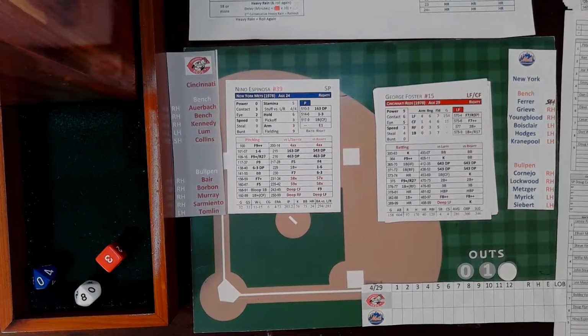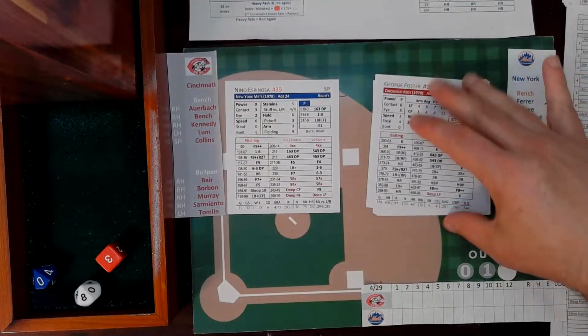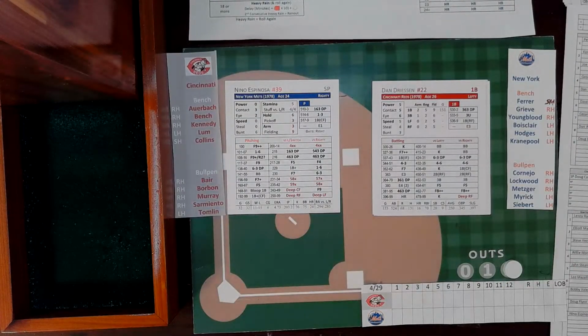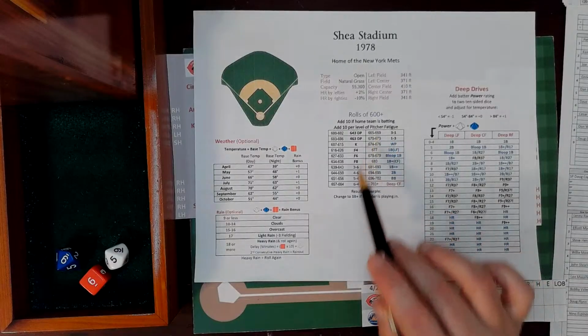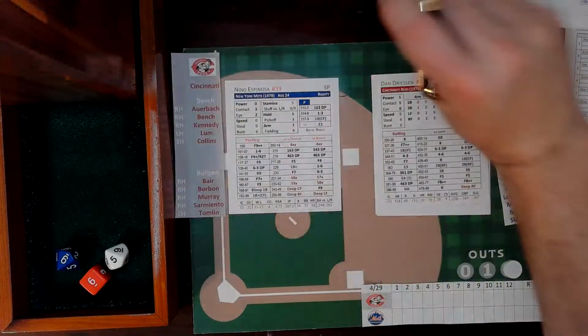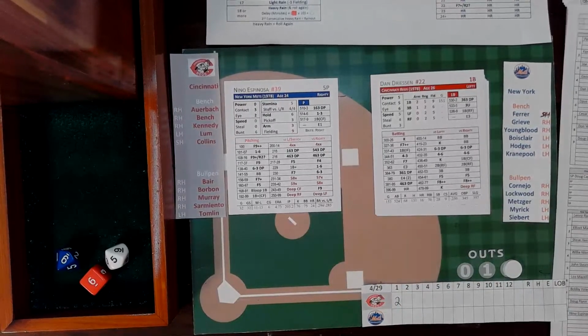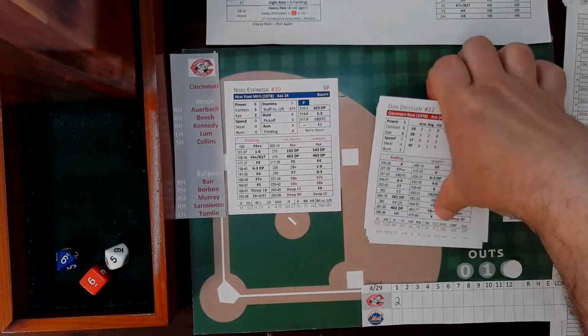How about that? So Espinosa gets dinged for 2 runs here in the first so far. Good thing they had that rare play for an out, or it would have been worse. But 2 outs, base is clear now for Dan Driessen. Yes, Ben, that does. I just misread it, unfortunately. But fortunately, I got corrected, so we're good. 659 for Driessen. 659 is a 6-3 ground out, and that will end the inning. But a 2-run inning for Cincinnati on the 2-run homer by George Foster.